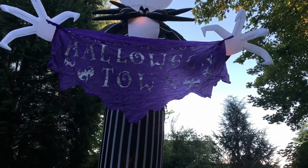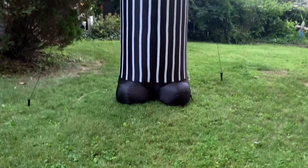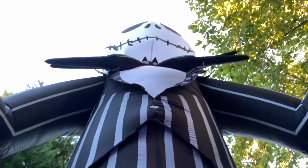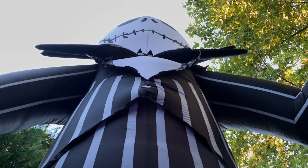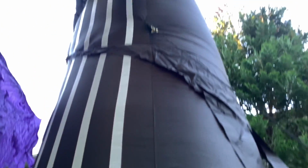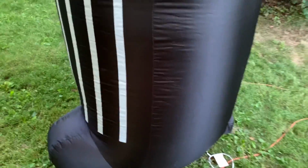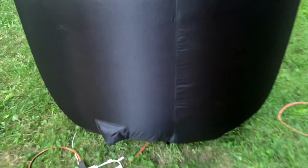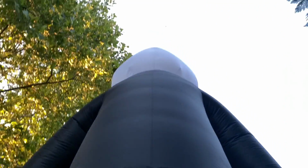Does look really imposing. He also has one light in each hand. You can see his feet here. The stripe part of his costume does not continue over, unfortunately, to the back, so I wish it did, especially for this price, $250. It does inflate pretty tightly. You can see the white part of his clothing does not continue either. It does have an exhaust port, I guess you could say, to let out air. I'm going to close that with some tape in the future.